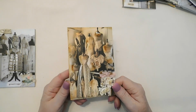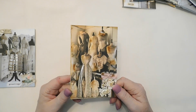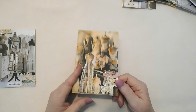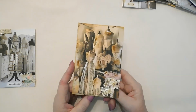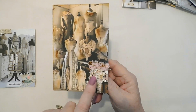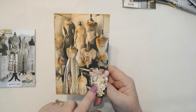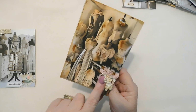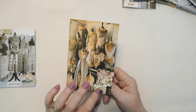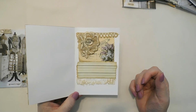And then this one, I just kind of grunged it up with some vintage photo ink by Tim Holtz, the Distress ink. And then I gathered up some sari silk and added this. And underneath there is some pink filigree lace and that rose trim, and I grunged that up, and then you open it up, and it's a little different.